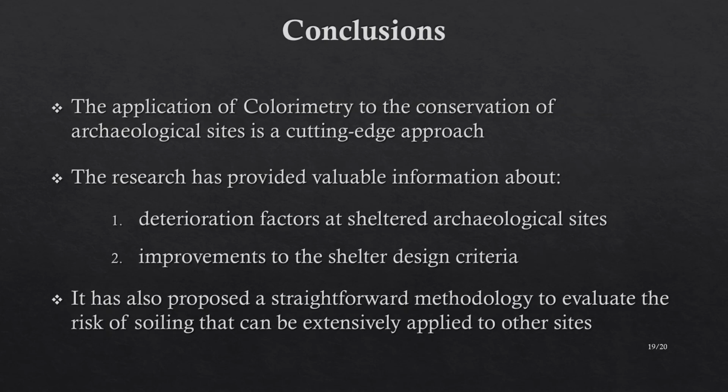The research undertaken at Complutum provides valuable information about deterioration factors affecting the site. Furthermore, this methodology permits determining the effect of different types of shelters on dust accumulation, which is a clear contribution for the shelter design criteria.